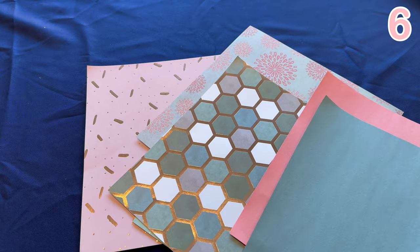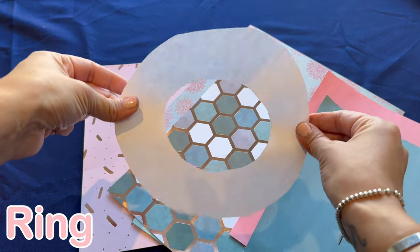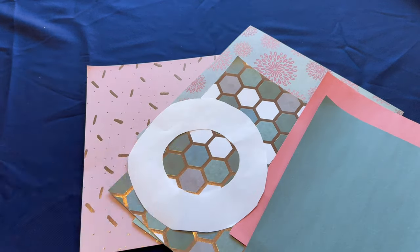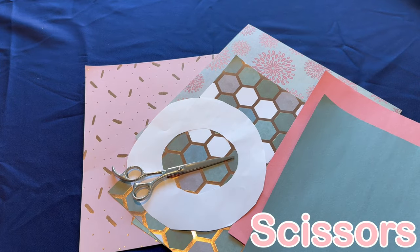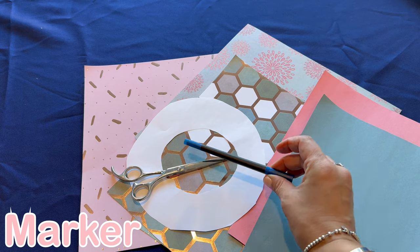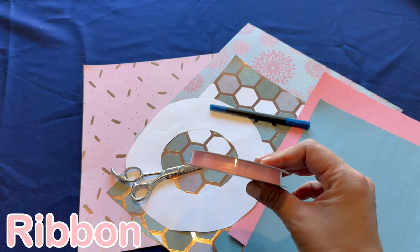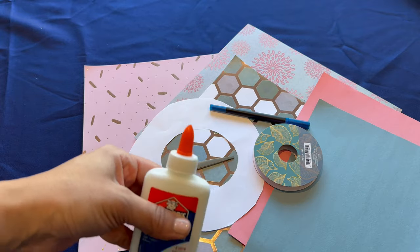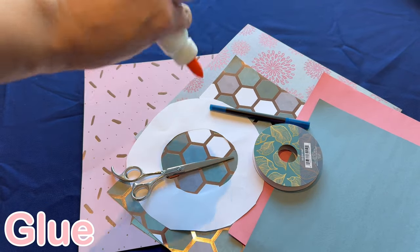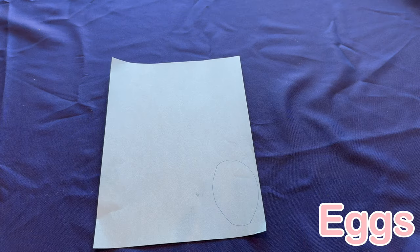Well done! We'll also need a ring. I made this ring out of paper. And some scissors. A marker. This one is blue. Some ribbon. And glue! Yay! Let's make some eggs.